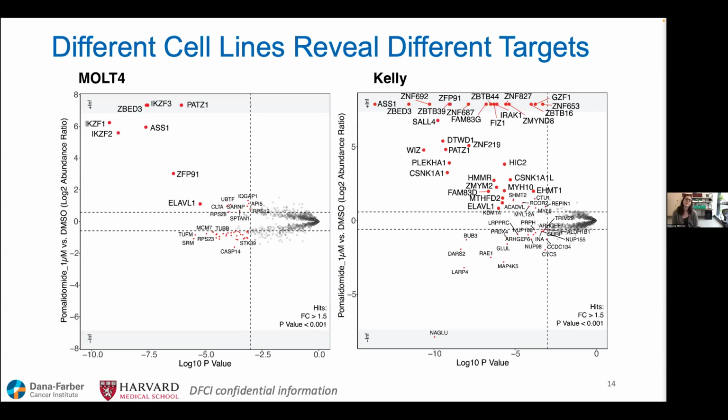Another important piece of information exposed by this initial screen is that the use of different cell lines can be essential in revealing a more complete interactome of the compound ligase pair. Looking at the targets of pomalidomide in MOLT4 and Kelly cells, we see quite distinct interactomes. And so we're seeing targets that would be missed without the use of this cross-cell line screening.